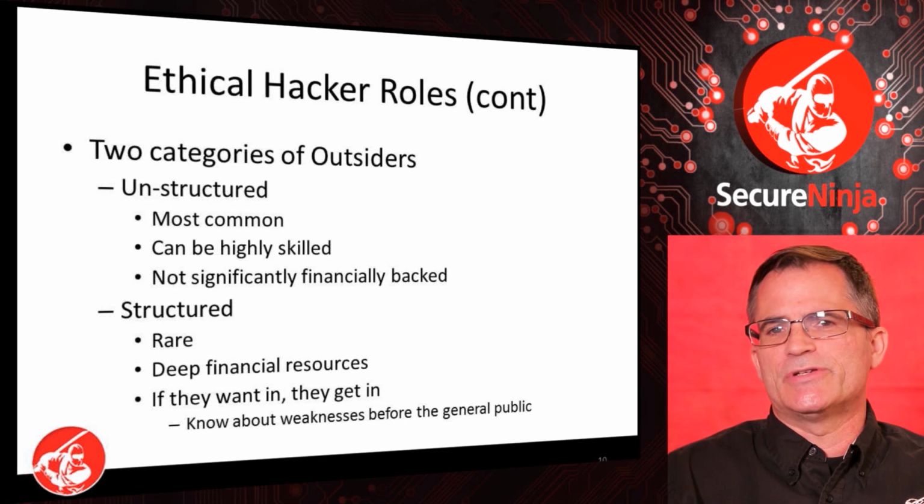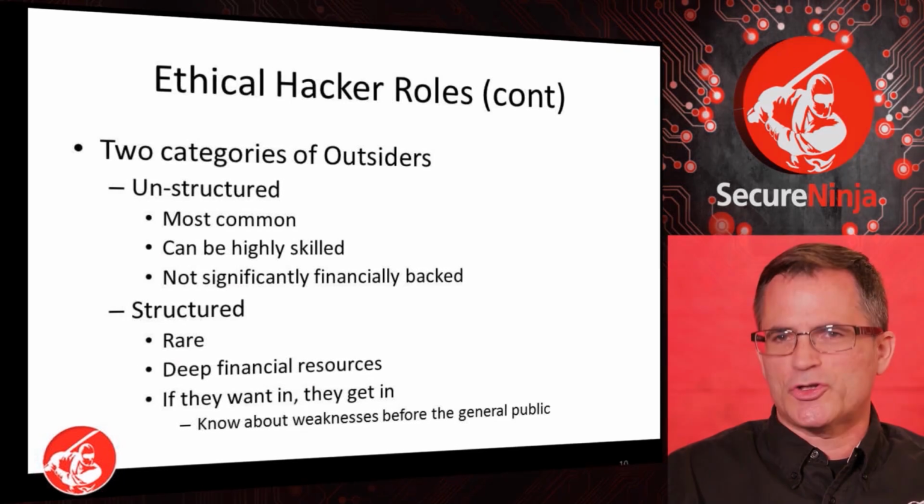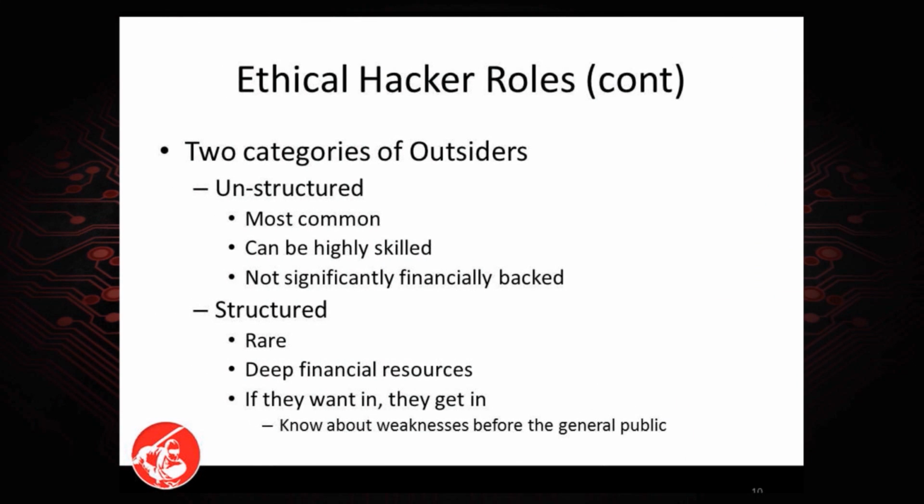We have two categories of outsiders. We have unstructured. These are common, highly skilled, but not significantly financially backed. This is the difference today. We have a lot of hackers out there that are backed by nation states, governments, and a lot of entities that have what we want to call deep financial backings and deep pockets. So this is a structured attack. It's rare because these deep financial resources usually don't go after an ethical hacker type of role.